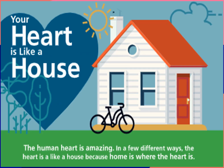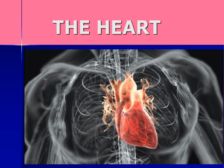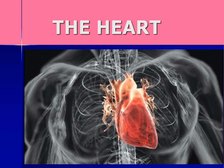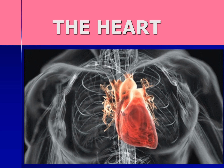Your heart is like a house. The human heart is amazing. In a few different ways, the heart is like a house because home is where the heart is. We see and hear about hearts everywhere. A long time ago, people even thought that their emotions came from their hearts. Maybe because the heart beats faster when a person is scared or excited.